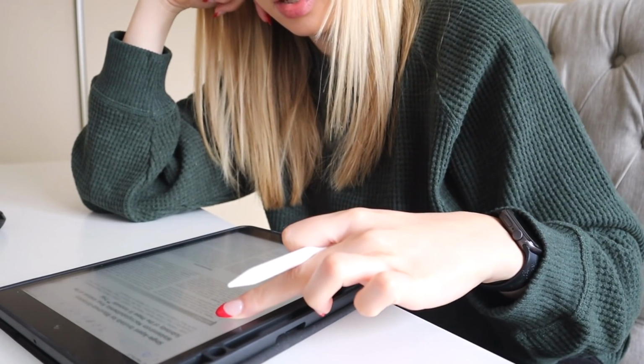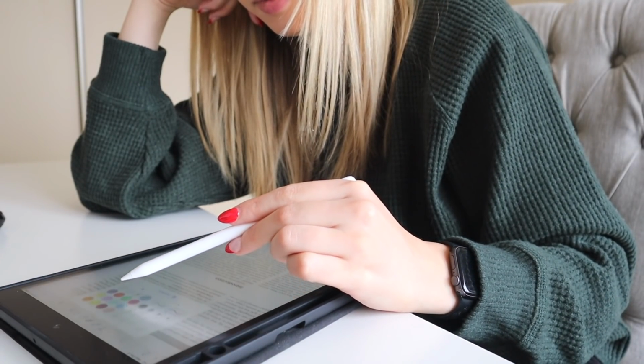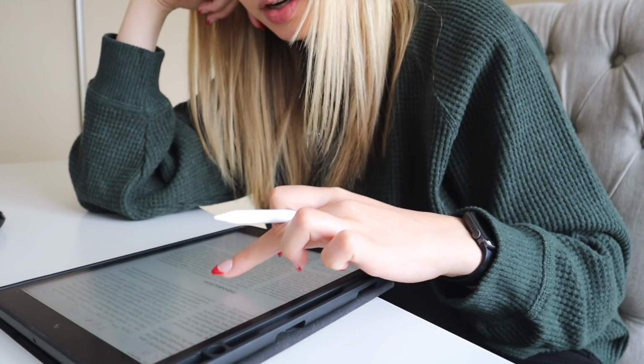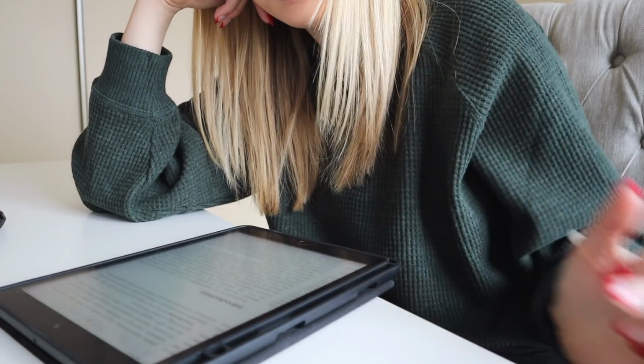I'm gonna sit here and read through this and pull up a highlighter. What color do I want? Maybe I should do red because it's hematology. That's funny. I always have to figure out what the right size highlighter is. That's a good one. So I'm going to sit here and read this.